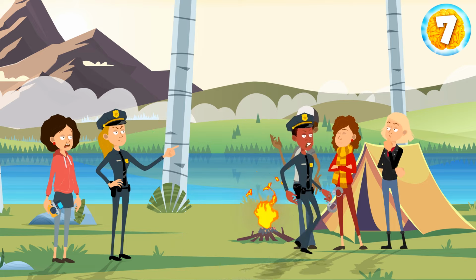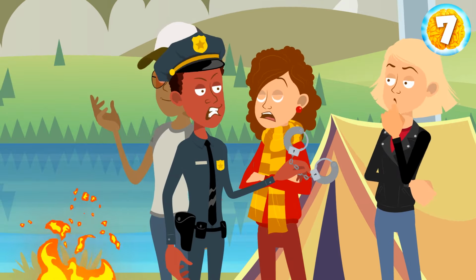They should arrest Genevieve. Look, she's wearing Avery's scarf.